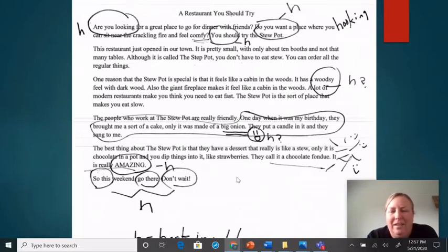And then the chocolate fondue was amazing. And so then they connect it back to go there, back to your opinion, go there, don't wait. You should do it this weekend. So thinking about throughout your writing, how are you continuing to hook the reader in a way that makes them want to still keep reading your writing?